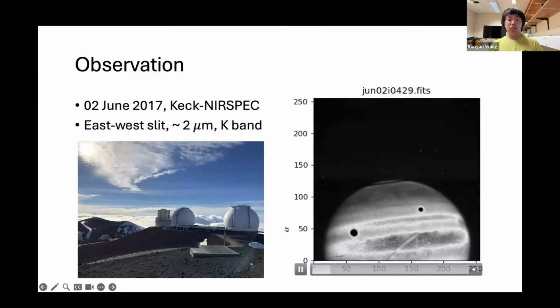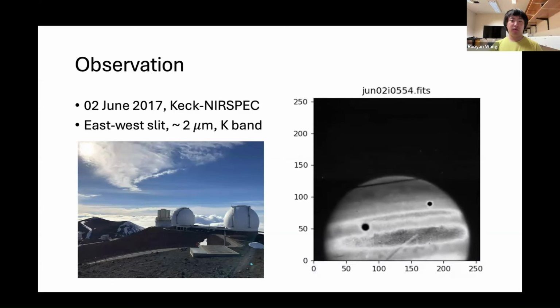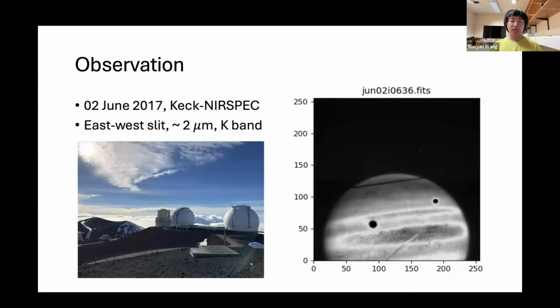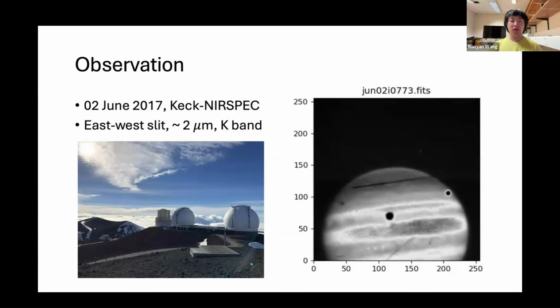So as you can see, we have an east-west pointing slit that is perpendicular to the rotational axis of Jupiter, scanning from the pole towards the equator. And we're targeting the K band, which is around 2 micrometers in wavelength.